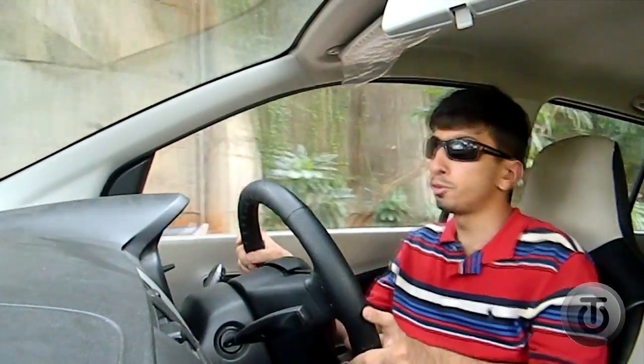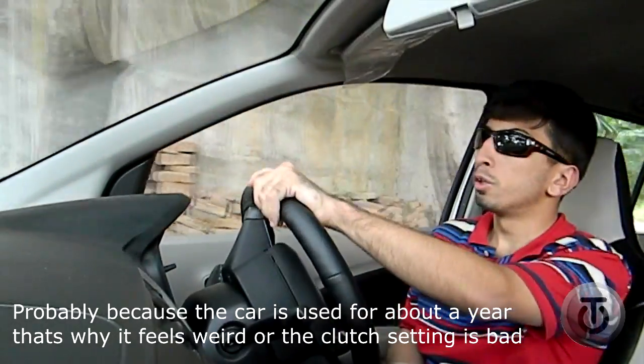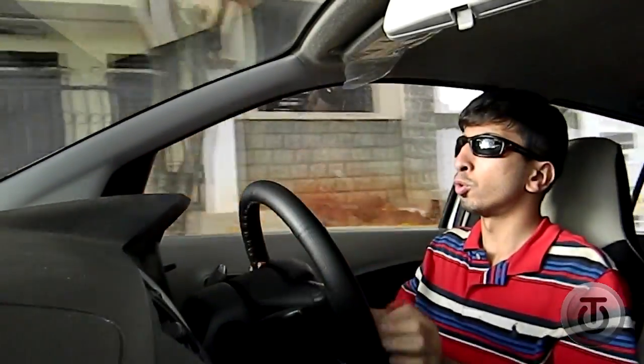So we're gonna drive this, and the clutch, I don't know why, but it feels a little bit short, and I'm unable to get used to this clutch. So overall it's a light clutch, and it's easy to push. You don't have to strain your leg too much, but I don't know, the setting is a little bit weird.